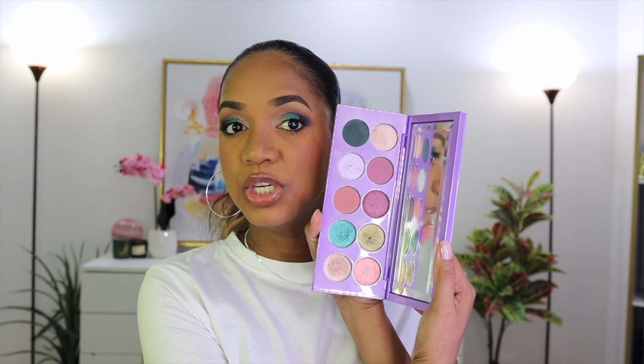Star of the show is probably the McGrath Petalmorphosis palette, the newest mothership palette. It just launched. I picked it up from her website. I got this special edition lavender packaging. We have a new foundation from Lawless, the Forget the Filler. We have the new concealers from Tarte. This is the Shape Tape Blur Concealer. We have the Bounce Mascara from Benefit Cosmetics.